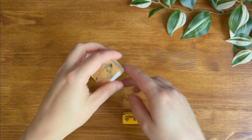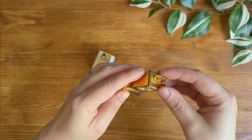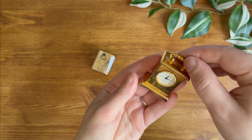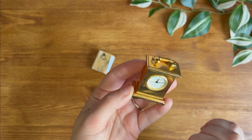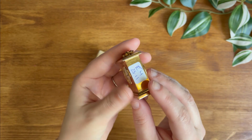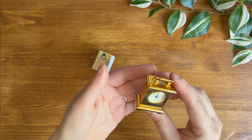That was £1. And then I also picked up this little brass miniature carriage clock, which I'll be putting on my desk. It just needs a new battery, I believe, and maybe a little bit of a clean, but that was £4 as well. And I just think that's going to look really sweet on my bureau. And I do like my brass things.